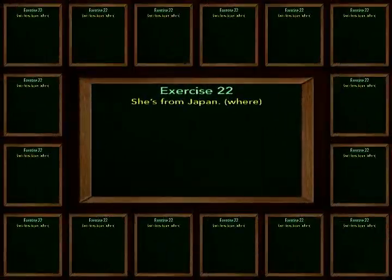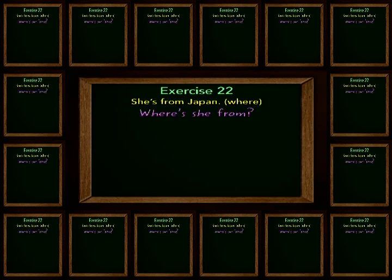In this exercise, you'll have an opportunity to write questions with all of our question words. So, for example, you'll see the affirmative sentence and the question word. Example, she's from Japan. Where? And you write the question, where's she from? Easy, huh? Okay. Pause the program, look at the study guide, do the exercise, and return here.